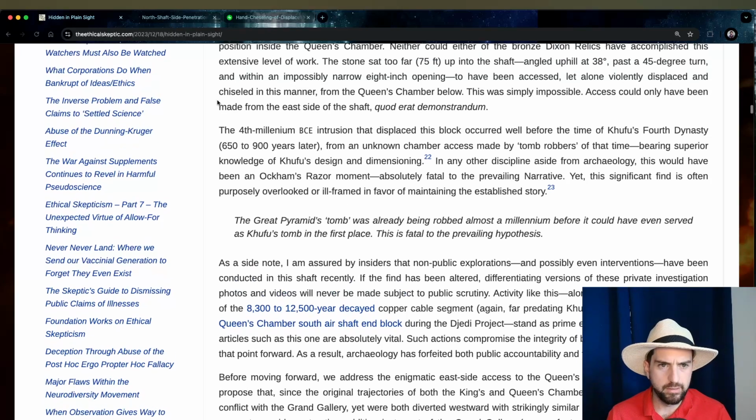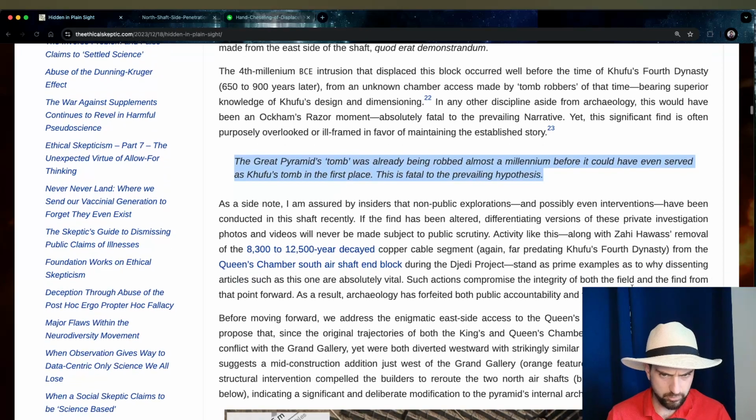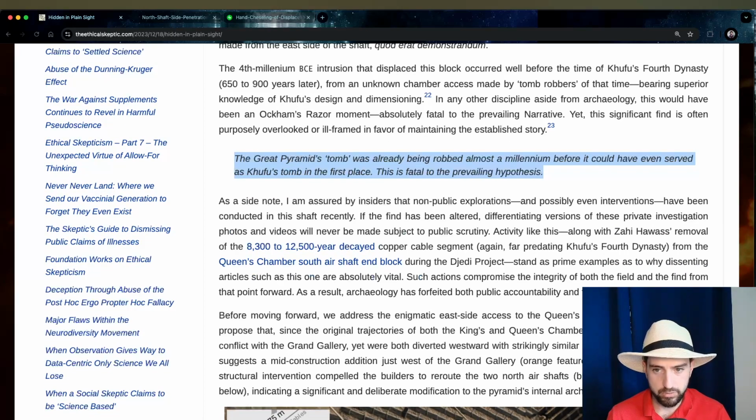But the 4th millennium BCE intrusion that displaced this block occurred well before the time of Khufu's 4th dynasty, 650 to 900 years later, from an unknown chamber access made by tomb robbers of that time, bearing superior knowledge of Khufu's design and dimensioning. In any other discipline aside from archaeology, this would have been an Occam's razor moment, absolutely fatal to the prevailing narrative, yet this significant find is often purposely overlooked or ill-framed in favor of maintaining the established story. The Great Pyramid's tomb was already being robbed almost a millennium before it could even serve as Khufu's tomb in the first place. This is fatal to the prevailing hypothesis.